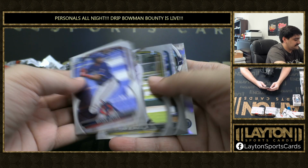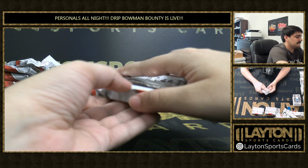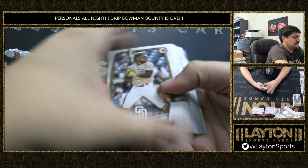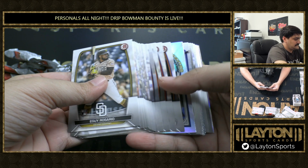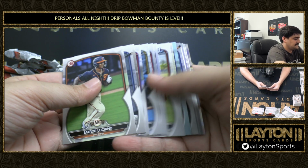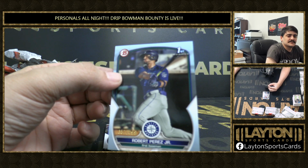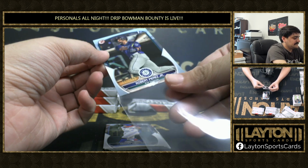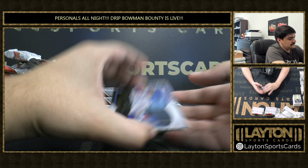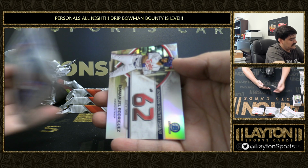There's our Chromes. Oscar Colas. Oswald Peraza on the insert. We have sky blue paper, numbered to 499. Going to be Robert Perez Jr., first for the Mariners. Emmanuel Rodriguez.